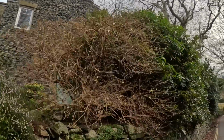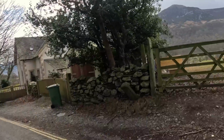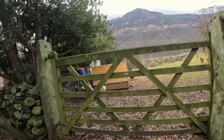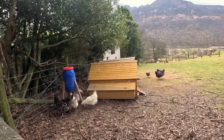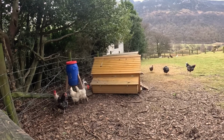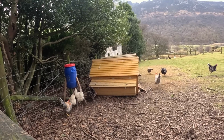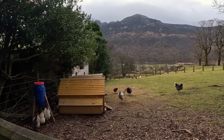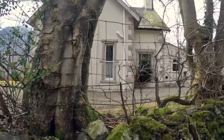Oh, what have we got? Any chickens as we go past? Oh, lovely roasted. There you go. Certainly a pecking order there. The old vicarage still got its Christmas tree up, even though it's Feb.